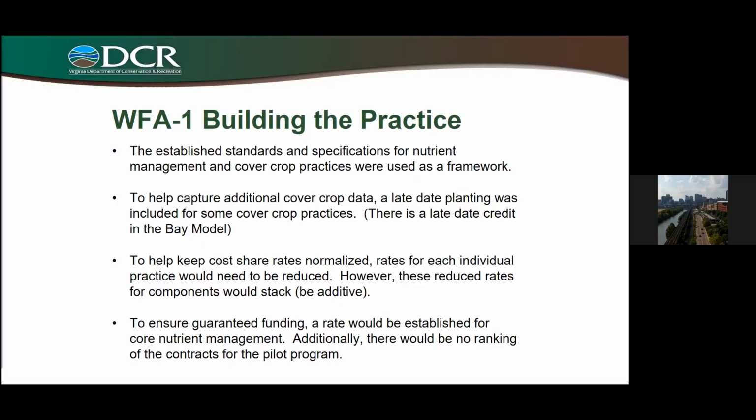And then to help keep cost share rates normalized, rates for each practice would have to be reduced, but the components would stack, because there was no way you could pay full rate for every practice, especially on years that were limited cost share funding. It wouldn't have been practical. And then to ensure guaranteed funding, there was a rate established for core nutrient management. If you could do nothing but get a nutrient management plan, your efforts for coming in, showing everything you've got, you were provided a cost share incentive for that.